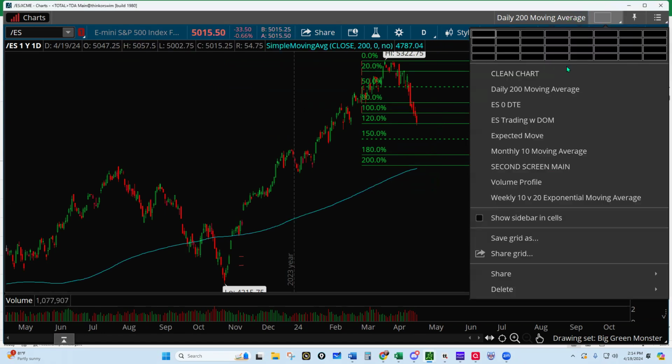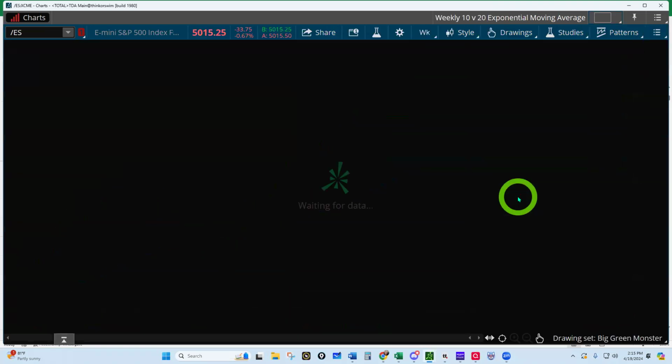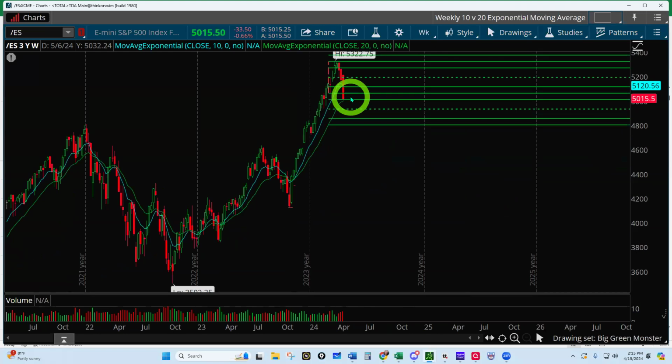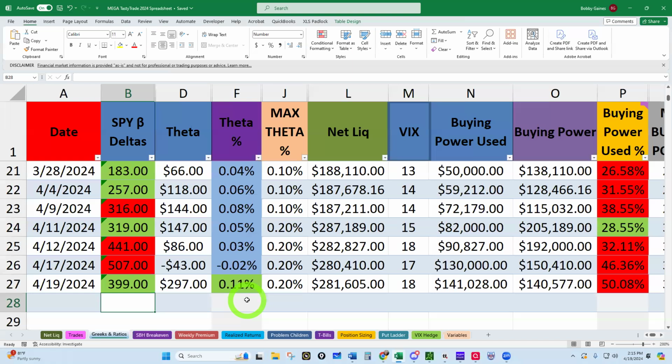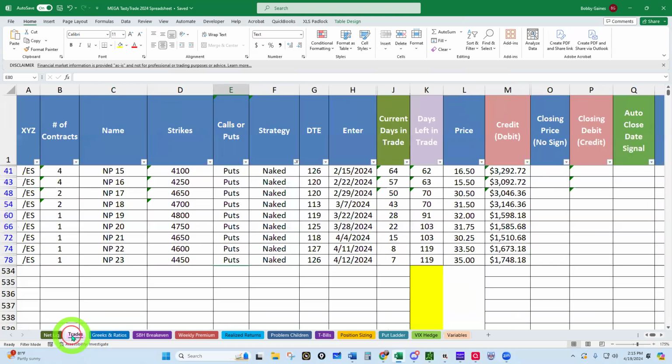Then let's go over here and look at the 200 moving day average and the 10 and 20 exponential moving day average. Okay, so price is about to go here, but still the 10 is above the 20. As long as the 10 is above the 20, we are at 50%, baby. So there's nothing to do here. Now, let's see if there's something that we could close that would be at a profit.